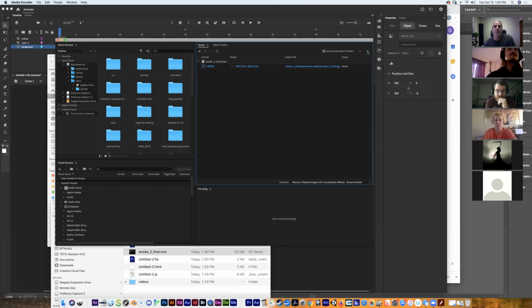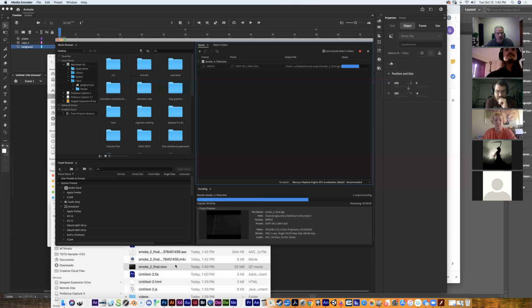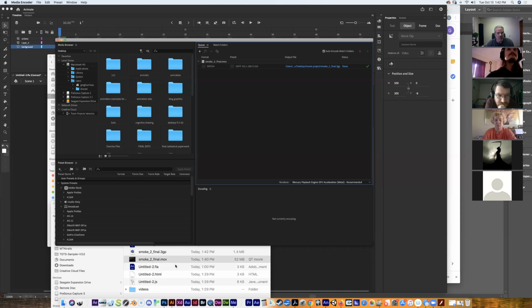Mm-hmm. So we hit play, or press the triangle button. You can see it doing it. Oh, it's converting it to M4V, which is some weirdo Mac format. I can drop in the one I converted earlier to an MP4.